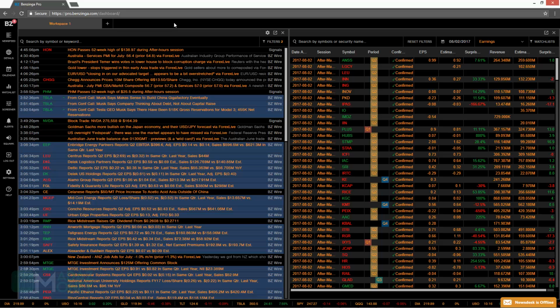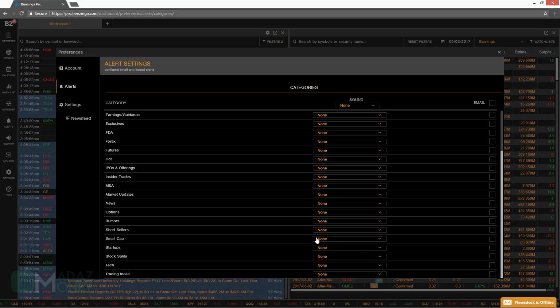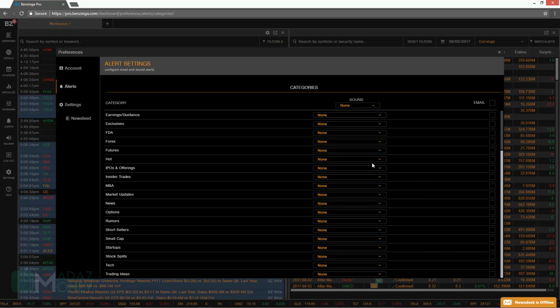And one of the cool features with the news feed is, of course, the alerts. You can set up an alert system and have it play a sound, a very annoying sound like that. You can pretty much set an alert for every single type of category here. So if there's news on an offering, for all you fundamental guys out there, you want to hear that if you're short a stock or you want to get in. We've had a couple stocks halt intraday and release offerings midday, so this might have been useful.